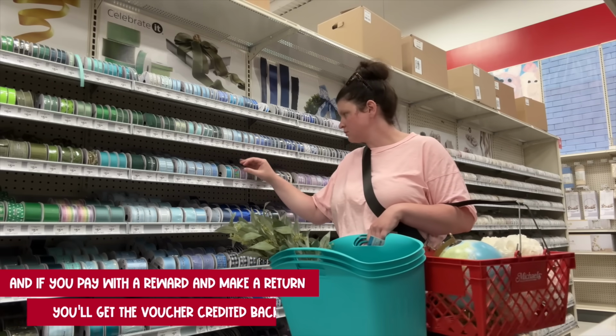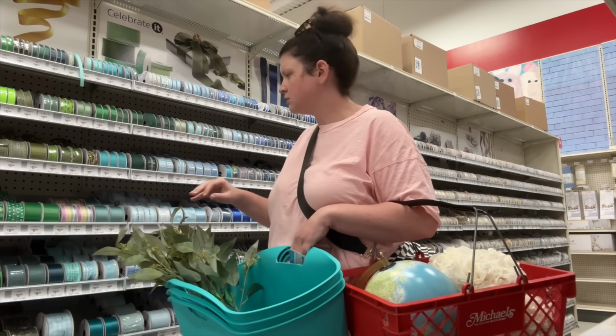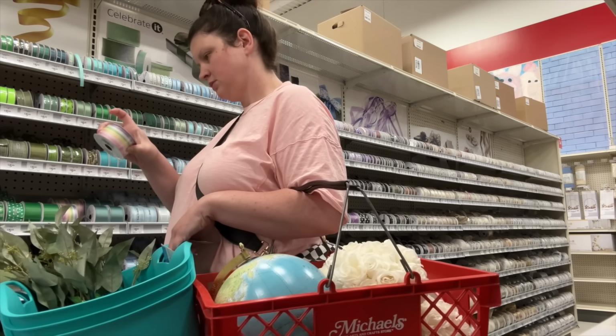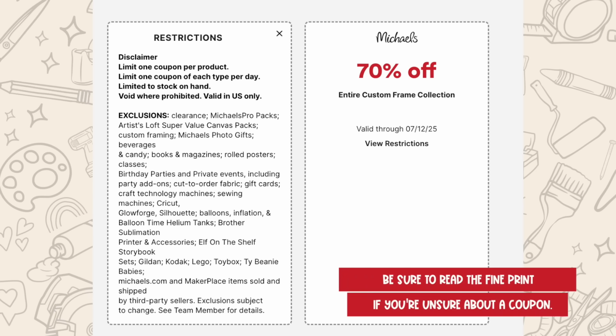Now on to coupons. So here's the deal with coupons. You can only use one coupon per product, only one of each type of coupon per day, and there's a lot of exclusions on their coupons, like you can't use it on clearance, Cricut, custom framing, Lego, Kodak, all those big name brands.